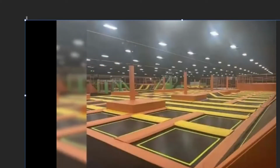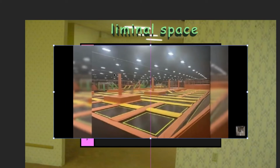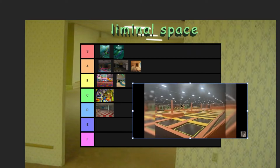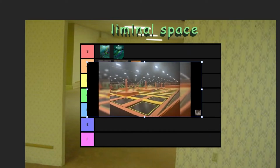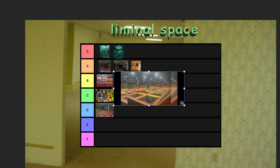The trampoline park. Oh my god. This is actually probably one of my favorite liminal space images. I think it does a great job. It's such a bright image and yet it's still so liminal. You know what I mean? Because it goes to show that not all images have to be a dark color.